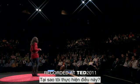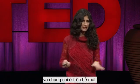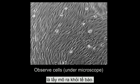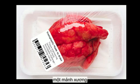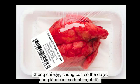Why do I do this? We observe the cells in a plate, and they're just on the surface. But what we're really trying to do in my lab is to engineer tissues out of them. What does that even mean? Well, it means growing an actual heart, let's say, or a piece of bone that can be put into the body. Not only that, but they can also be used for disease models.